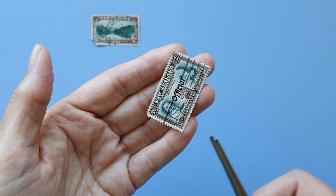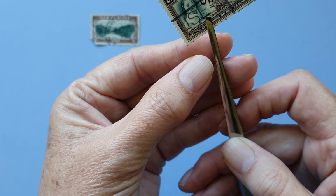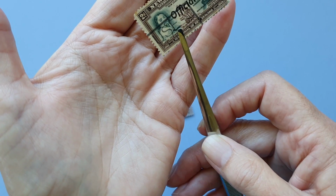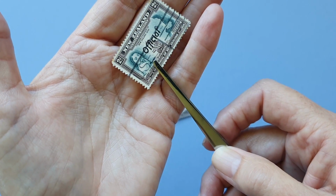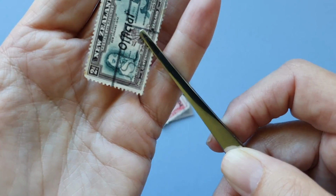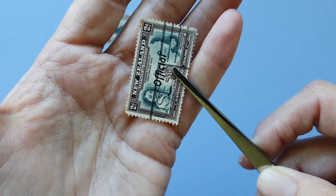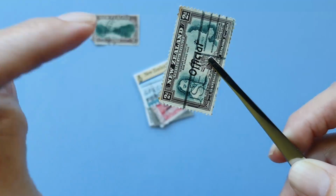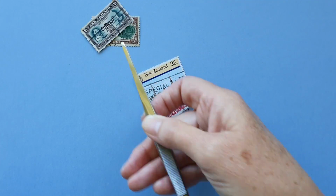Okay, on this stamp one can also see that the teeth of the perforations are not perfect. That's very slight damage, but it is still of quite extreme importance in determining the value of especially more expensive stamps. This stamp is also a bit discolored.